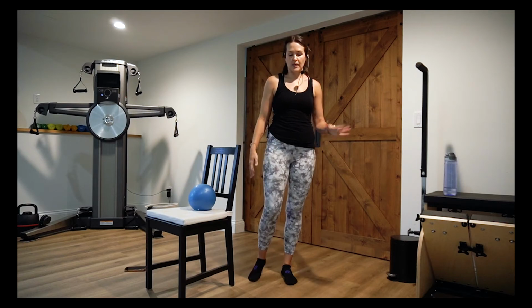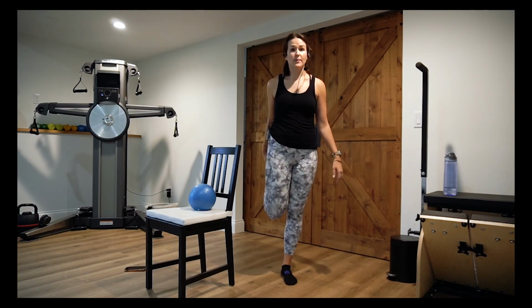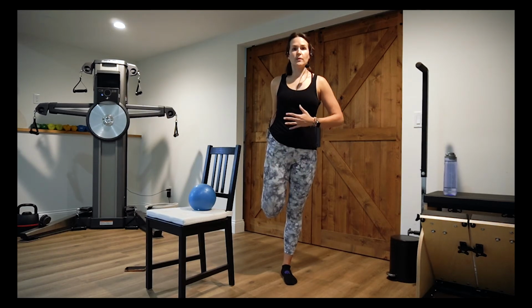Release and go ahead and switch sides. You can still use the chair or bear for balance. You just have to move the other side, but I'm going to stay here so you can see me better. And again, squeeze the right glute this time, knees together. Kind of do your best to stay upright without popping the ribs out.